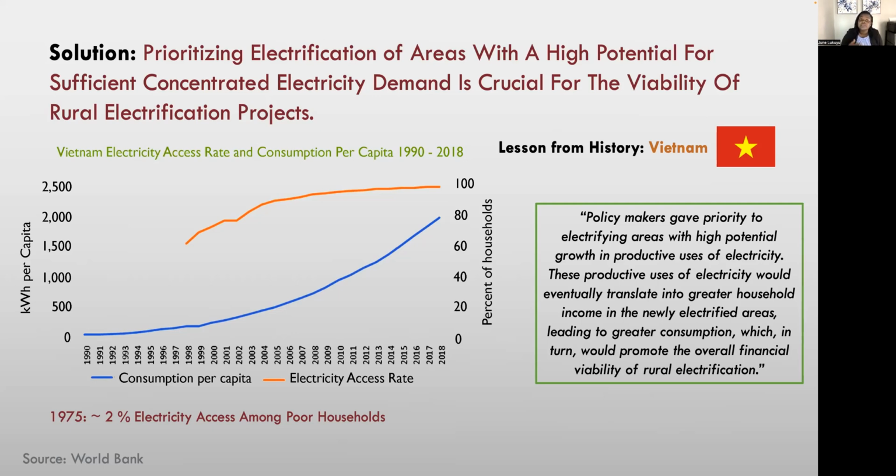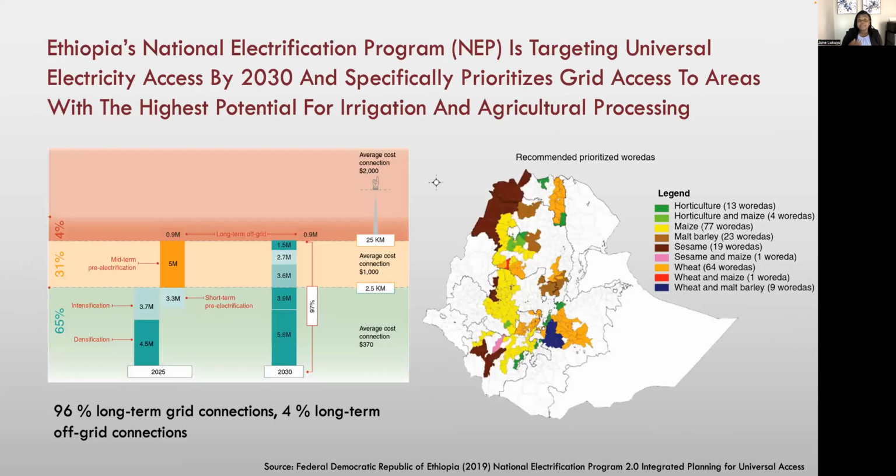But we can see that there was also growth of consumption, and this is because policymakers prioritized electrifying areas with high potential for productive use like irrigation. And then in turn, the added revenue that was generated from increased household incomes was used for electrifying new areas, and this promoted the overall financial viability of rural electrification. And so this model has been adapted by a lot of sub-Saharan African countries that are going through electrification now.